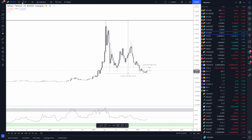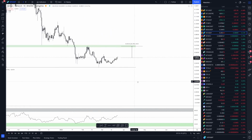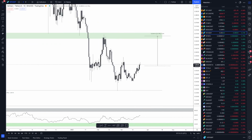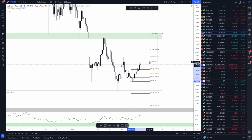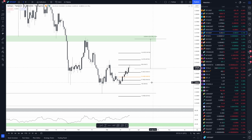So let's drop down to daily time frame and have a look at a couple of levels. Firstly, we'll have a look at this latest move that's happened. If we look at this move here, in terms of Fibonaccis, if you're looking for some entries, you look at the bottom of the move to the top of the move. I think if we did reject from here, what I would potentially look at doing is placing some orders at 5 cents and then 4.8 cents. Some levels for you to monitor.